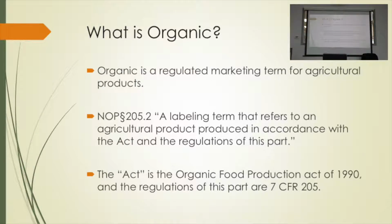So, organic, right? This is a federally regulated term. This came about a long time ago now, seems like way back in 1990. So this is all under a federal law, just like any other federal law you hear about, whether it's criminal statutes or immigration or taxes, anything like that. This is the same.